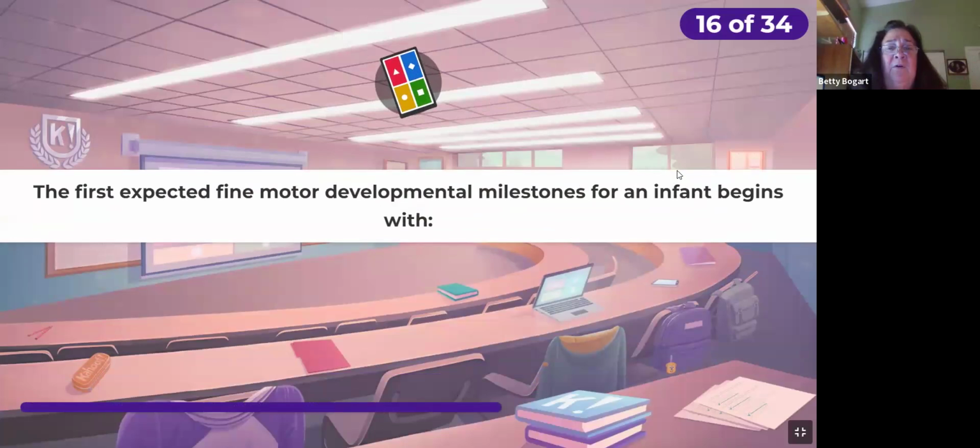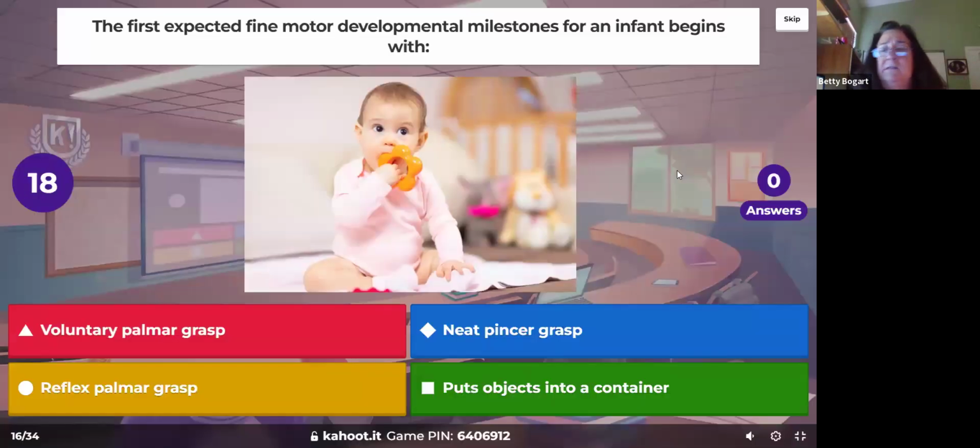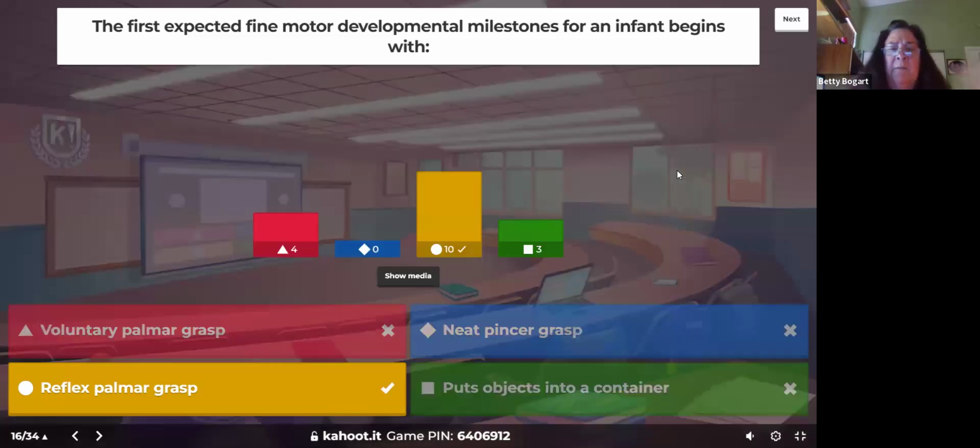The first expected fine motor developmental milestone for an infant begins. Again, we're going to go more over this next week. I've mentioned it a couple times. When we talk palmar, it's about the hand. So the first thing they do is you put the rattle or you put mommy's finger in the hand, and that baby by a reflex will go around and grasp it. And parents go, "Oh, look, he's hugging my hand. Isn't that wonderful?" Well, you're not going to tell them it was a reflex because they think the baby knows who they are, right? Then it comes to the point where the rattle comes around and they grab it, and that's the voluntary.